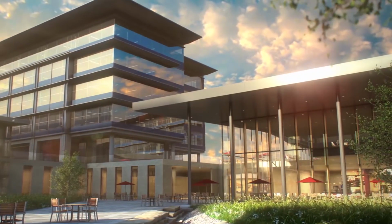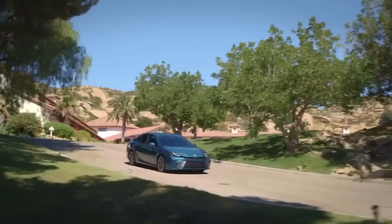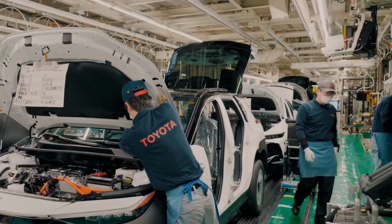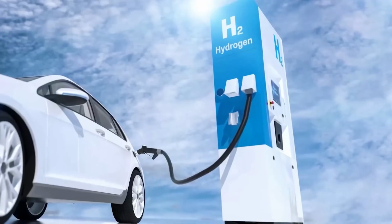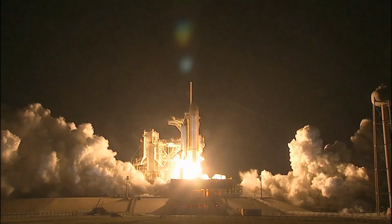The big car company Toyota aims to save our good old engines from extinction. Yes, the ones that go vroom vroom. But they're doing it in a cool way. Instead of just sticking to gas, they're trying something different. Hydrogen. Yeah, that stuff that makes balloons float and powers space rockets.